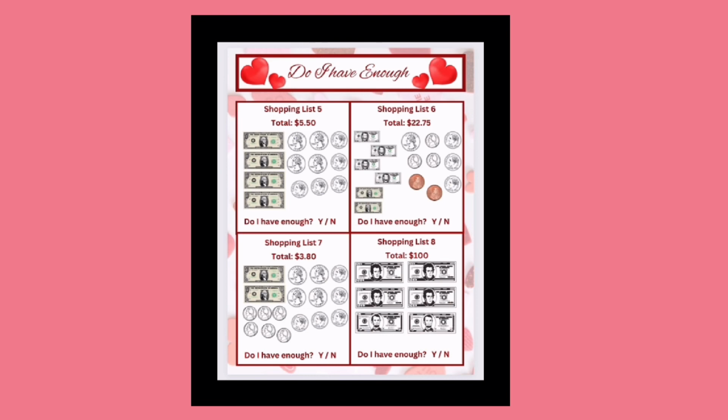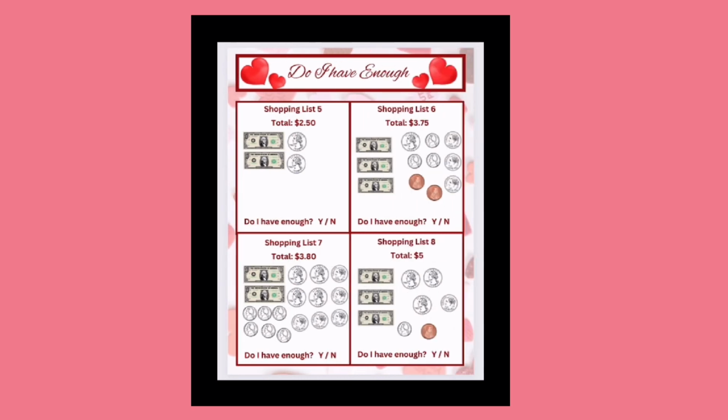So this is where they're going to get their money practice in. You see right underneath the shopping list, it says what the total is. They can count the dollars and the coins, and then they just circle, do I have enough? Yes or no. Now for this, I do have 2 different levels for you. You can give both of them to your child, or you can pick the one that is the best fit. Option number 1 is this one where we are dealing with slightly larger bills. Option number 2 just has your basic dollars and coins.